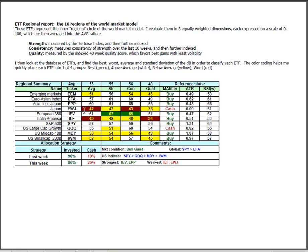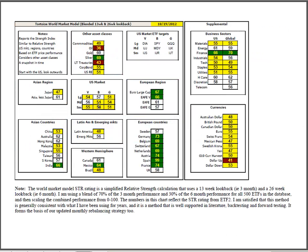The 2 strongest sectors are IEV, which is Europe, the European 350, and then Asia less Japan. I think that's that strength in Australia and in some of the commodities. World market model. Everything in the U.S. is below average now, with the exception of the S&P itself and mid-cap value. Europe has the strength. Anything Europe is strong. Asia less Japan is not bad. Inside Asia, less Japan, Australia, Hong Kong, but really India.